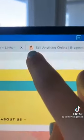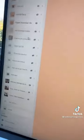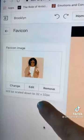Now you need to set up your favicon properly to make you look more professional. Head to Shopify, Themes, Customize, go to Theme Settings, click favicon, and upload one that is 32 by 32 pixels and contrasty. Hope that helped.